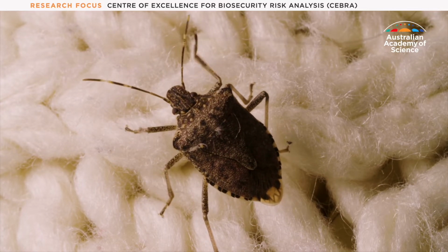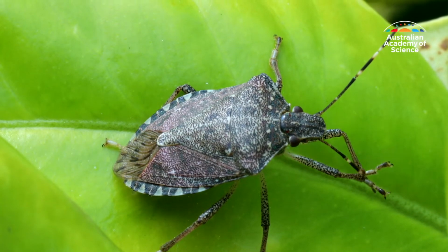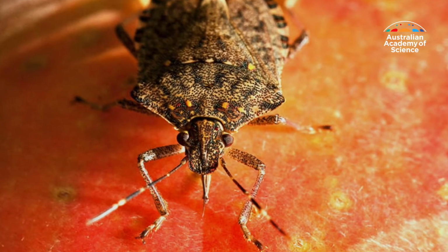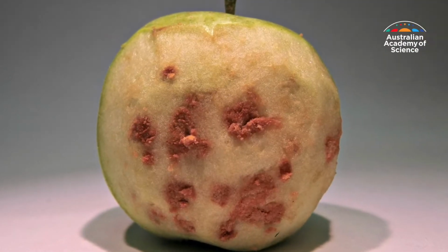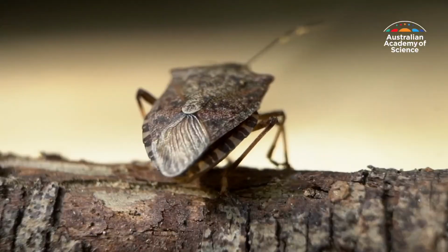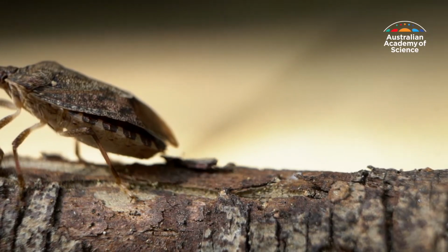It might be tiny, but the brown-marmorated stink bug is one of Australia's biggest biosecurity threats. It's a voracious eater with more than 300 agricultural and ornamental plant species considered at risk. In other words, it could cause major harm to our environment and economy.